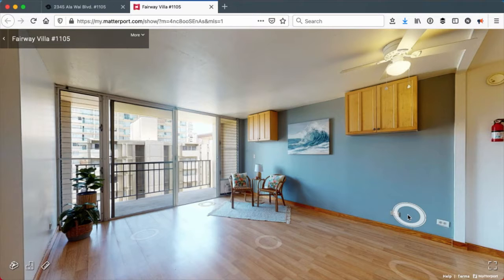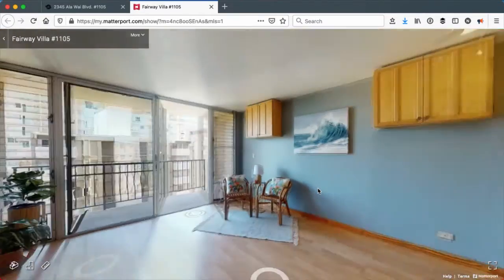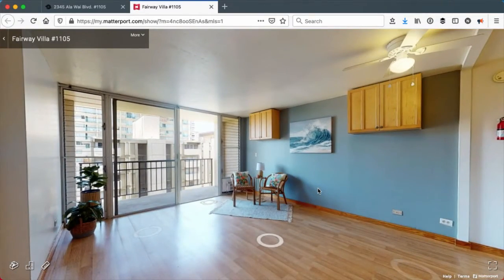So jumping literally right into it, or I guess figuratively, because we are using virtual technologies here. I am in what's called the Matterport tour. This is a 360 3D tour in which I can use my mouse and keyboard to control where I look, and the arrows on my keyboard to move back and forth.